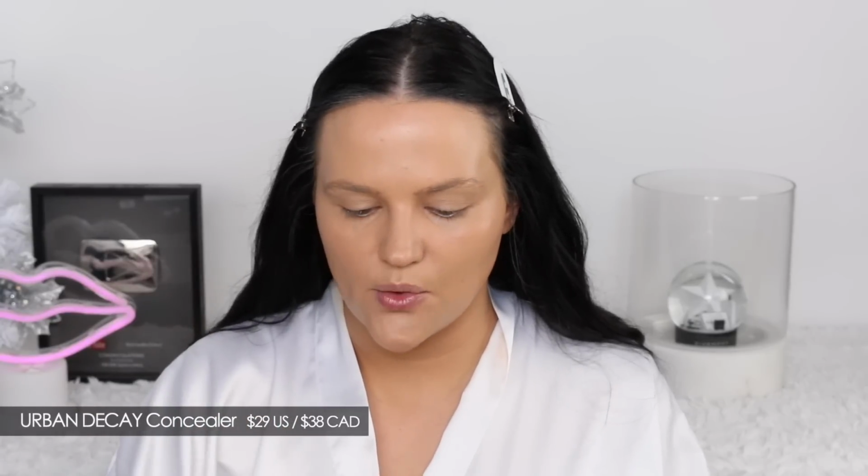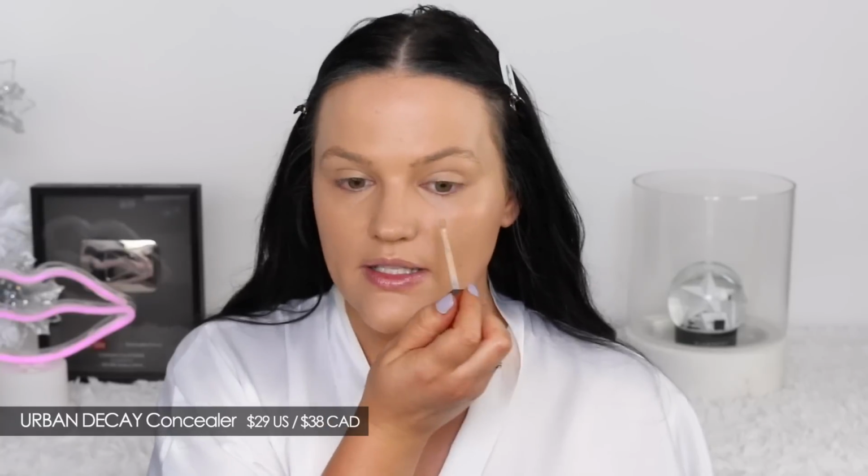It's so good. Because that foundation has a similar consistency to my Urban Decay, I'm using the Stay Naked concealer to go with it. Maybe it was a little too soon to start filming. I'm in a coughing fit right now. So I'm just going to use a little bit of this concealer, or a lot bit. We'll see how it goes.